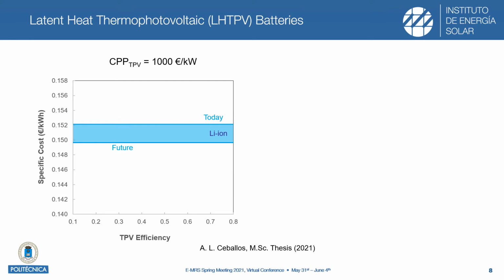Now I'm going to show the specific cost of the two solutions in euro per kilowatt hour, that represents the total cost divided by the total energy demand. And the total cost includes not only the investment cost, but also the operational cost that includes the cost of the electricity that is needed as a backup. Here in the blue region, I represent the results for the lithium-ion battery, assuming today's cost per energy capacity of 300 euro per kilowatt hour and the future projections of 150 euro per kilowatt hour.